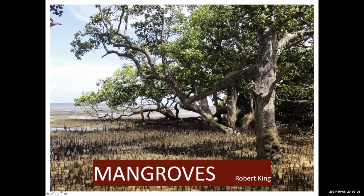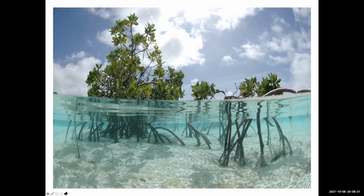Now, I'll be quite upfront about the photographs. Most of the photographs are mine. Some of them are from Norm Duke, who's Australia's real expert on the distribution of mangroves, and someone was talking before about the mangroves in Carpentaria being destroyed, if you like, and dying off a few years ago. Norm Duke was the person who identified that and did most of the work. So some of the photographs are Norm's.